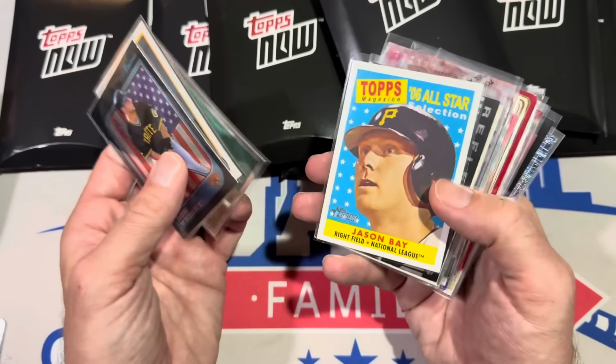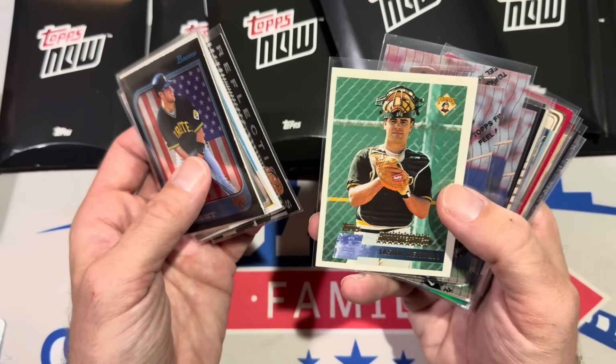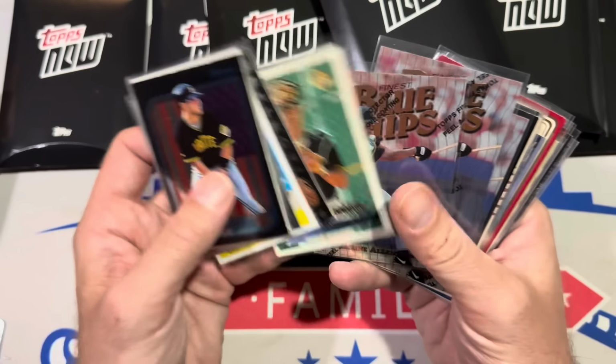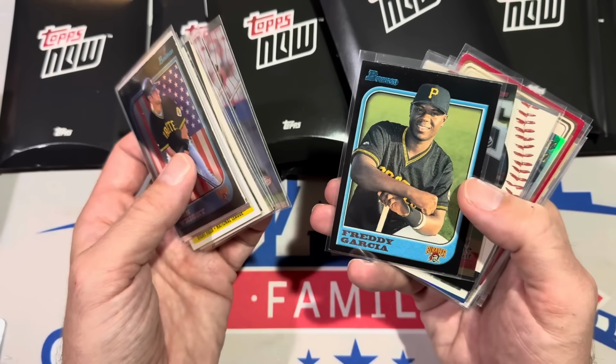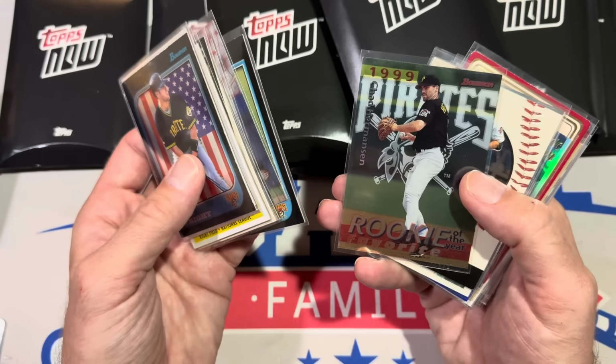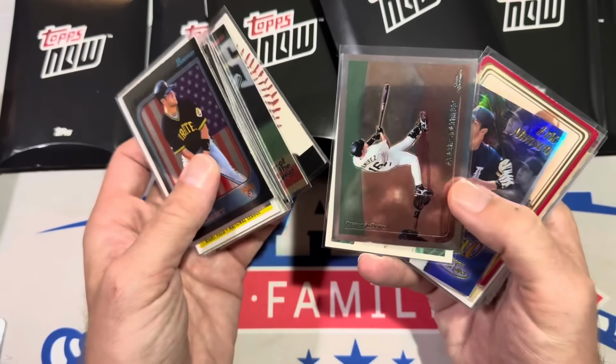There's a chrome Jason Kendall. Jason Bay, Jason Kendall. The Kendall 96 Topps. That's a cool card right there. I used to like that card a lot as a kid. Blue chips on Jermaine Allensworth. Triples of him. Freddie Garcia, prospect card. I remember him. All these guys. Chad Hermanson was a first-round pick for us. He never turned out. Kendall right there.